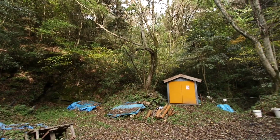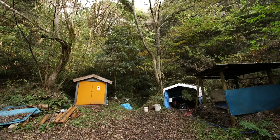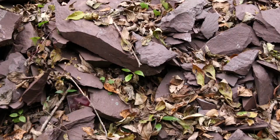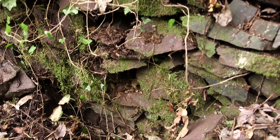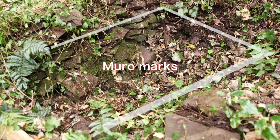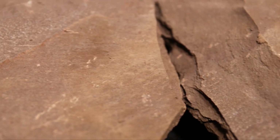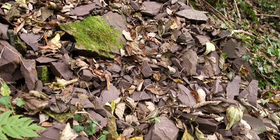The tunnel was dug through stones layered over each other. The stones taken from the tunnel were selected, cut, and preserved, and this is evidenced by the debris thrown in the valley and muro marks which give you that feeling of history. The inkstone is a stone with a very low affinity for water, but some stones at the entrance of the tunnel have weathered and become covered by moss.